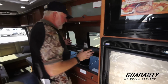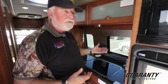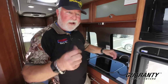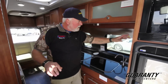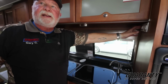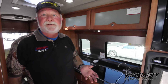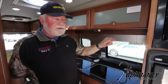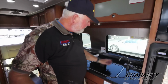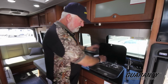So we have InstaHot. Now we have an all-day water heating hydronic system. This is an InstaHot, so this will heat your water quick. Right over here, you've got switches that control how long this stays on, because you just might forget to turn it off. So that's why they do it that way. You can choose 10 seconds, 30 seconds, whatever. Recessed countertop. Get your faucet.